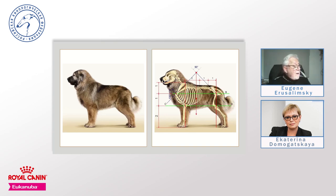Sufficiently well angulated in stifles and in hocks. And now we will see what is inside, just a little bit later. A thigh broad, well muscled to moderately long. Stifle sufficiently well angulated.